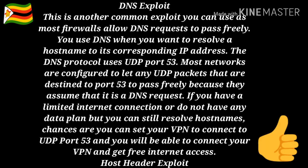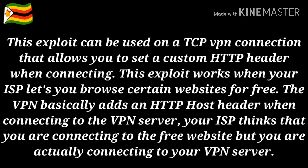Host header exploit. This exploit can be used on a TCP VPN connection that allows you to set a custom HTTP header when connecting. This exploit works when your ISP lets you browse certain websites for free. The VPN basically adds an HTTP host header when connecting to the VPN server. Your ISP thinks that you are connecting to the free website, but you are actually connecting to your VPN server.